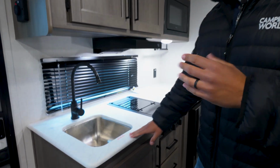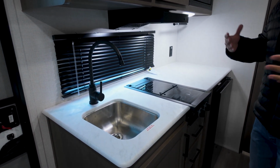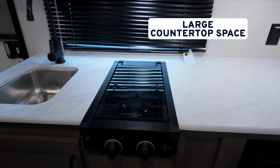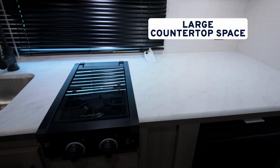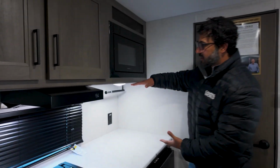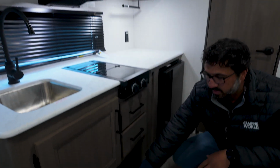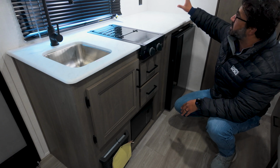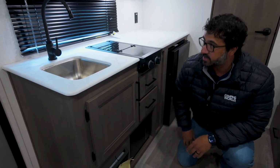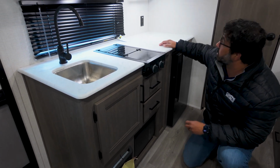The first one, and I think they knocked it out of the park here, is going to be the kitchen. A lot of times in these layouts, you just don't have a lot of kitchen countertop space. And man, oh man, they did a fantastic job giving you all of this prep space right over here. Now, how did they accomplish that? Well, essentially what they did is they kind of took out this section, right? What a lot of other manufacturers do is they have the furnace over here and they raise the fridge up. So this whole section is taken up. So what you lose is a little bit of storage right down here, but you gain all this countertop space. And for me, I think that's going to be worth it.